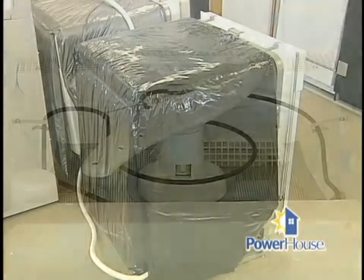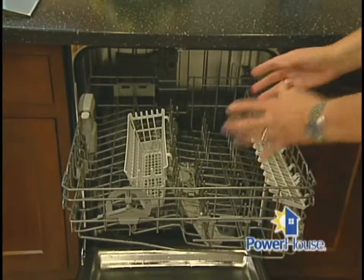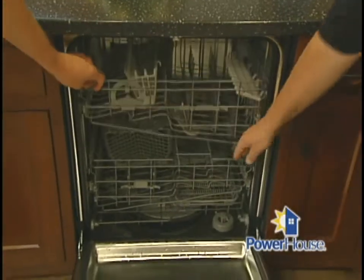The most noticeable difference? The noise. Dishwashers are so quiet it's hard to even tell if they're on. You can have a conversation or watch your favorite episode of Powerhouse without being disturbed. Quieter motors, improved insulation, and stainless steel interiors help deaden dishwasher noise.